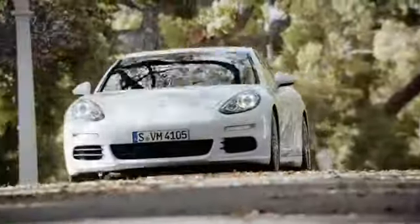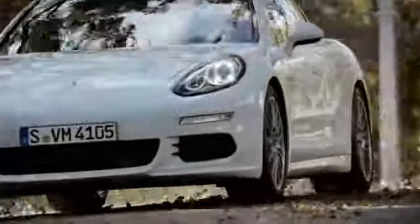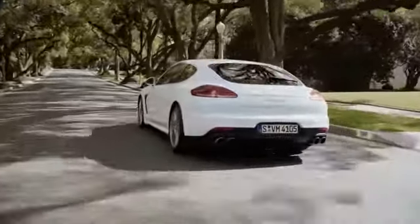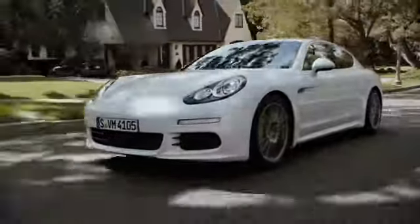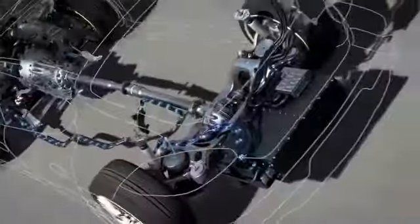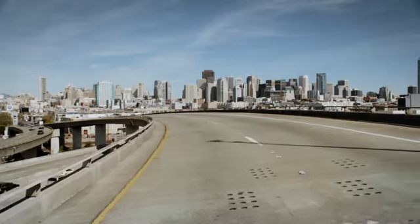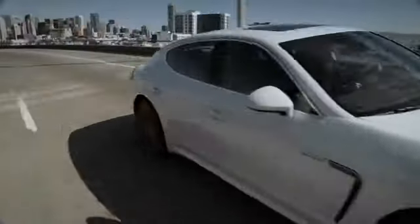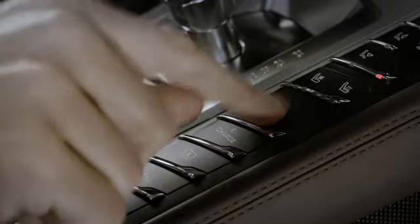Your Panamera SE Hybrid standard mode is e-Power mode. Depending on the battery state of charge, you can travel 22 miles purely on electricity and in near silence at speeds of up to 83 miles per hour. If required, you can also deactivate the e-power mode or activate it yourself. Just press the e-power button.